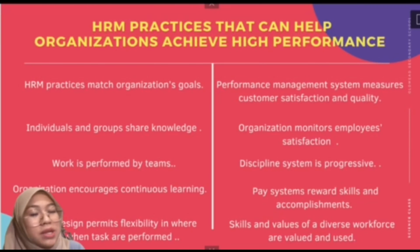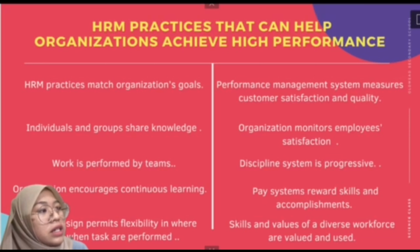Okay, disiplin sistem is progressive. Organisasi memantau kepuasan pekerja. Pay systems reward skills and accomplishments. Maksudnya, sistem ganjaran dan kemahiran akan memberikan ganjaran. Okay, skills and values of a diverse workforce are valued and used. Kemahiran dan nilai tenaga kerja yang pelbagai dinilai dan digunakan.